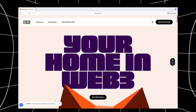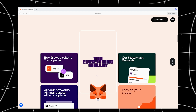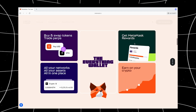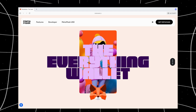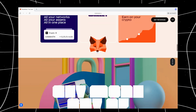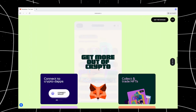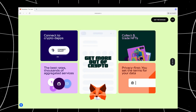Alright, wrapping it up. MetaMask is the tool that unlocked Web3 for millions. It's simple, secure, and still evolving fast. If you're into crypto, NFTs, or just want to explore blockchain safely, MetaMask is the place to start. Remember, this video is for learning only, not financial advice. Always do your own research.